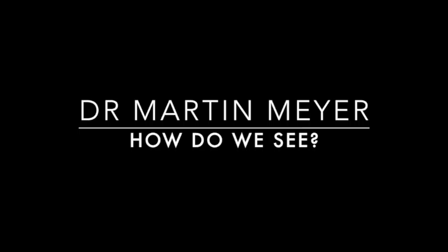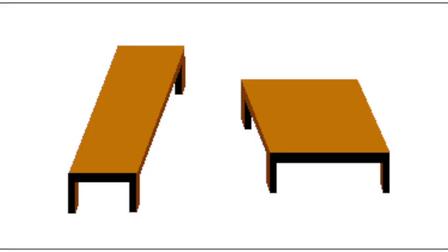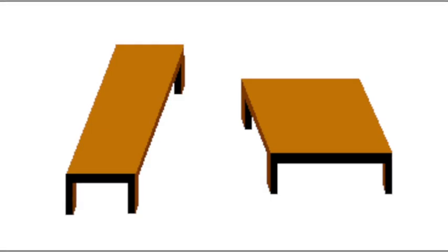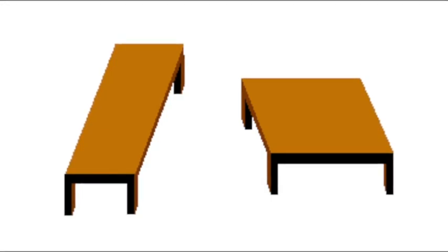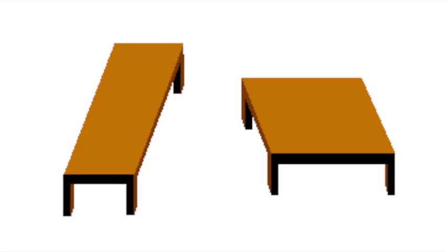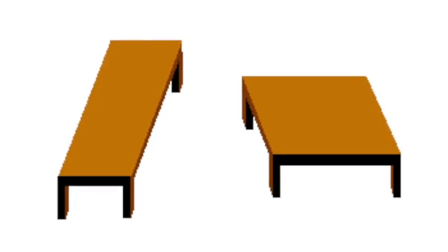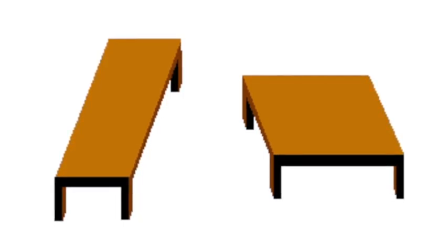So if I could just get you to look at the first picture, it's a cartoon picture of the two tables. So we all agree they're tables, right? Okay, so the table on the left is square and the table on the right is a rectangle. Does anyone disagree? So we all agree on that. Everybody is wrong. The tabletops are exactly the same size and shape. And if you don't believe me, grab a pen, trace round one, and it will perfectly superimpose on the other.